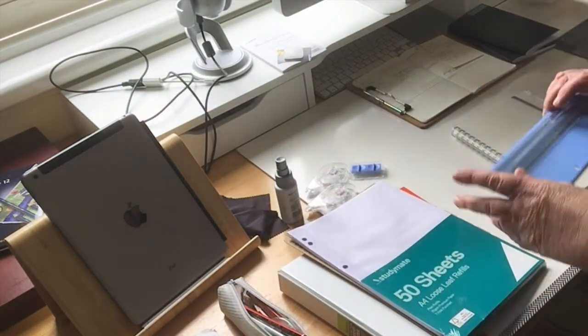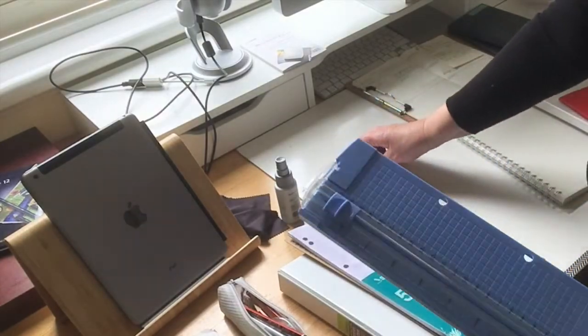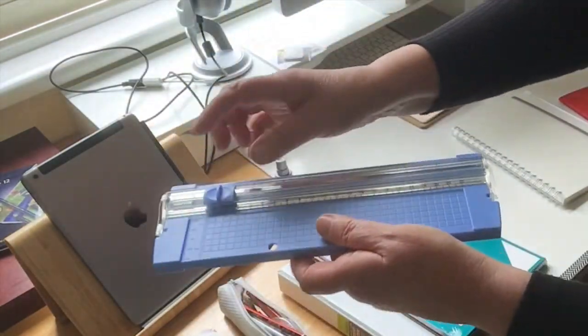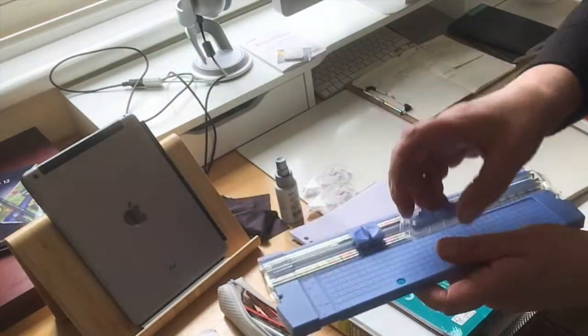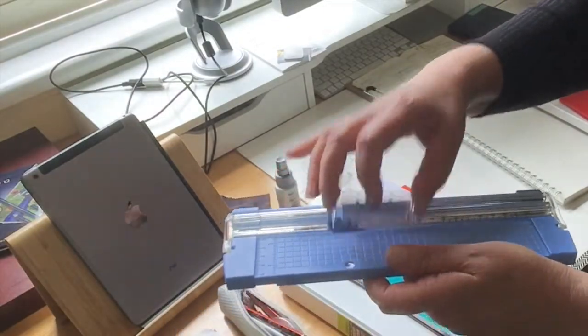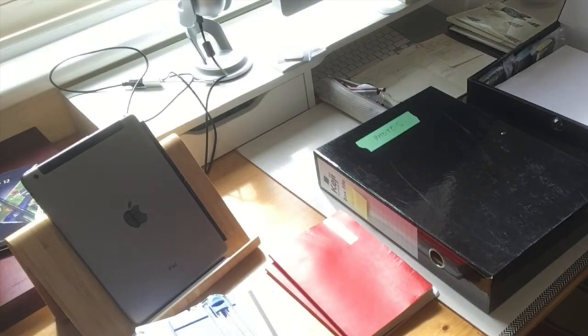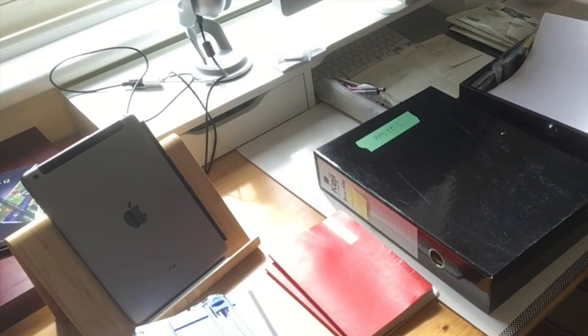And then I thought, oh rats, I've got to cut down all that paper. So I grabbed the $14 little paper cutter, which I thought was pretty good. It even comes with 2 extra blades, which I mustn't lose. What's in here? Oh yay, I didn't lose all my printing things. They were in here. Oh, fabulous.